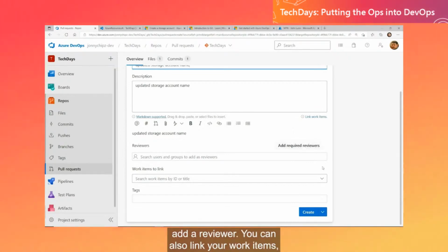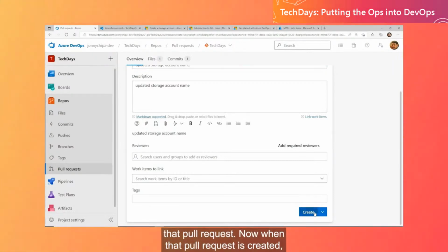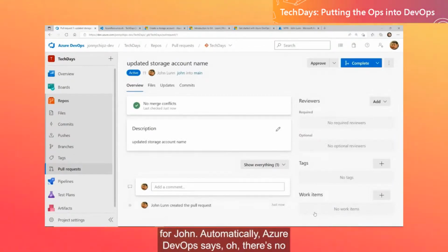You can also link your work items. Remember those tasks. So if John was given a task to create the storage account, he would put it in there. We can also tag it, and then he's going to go ahead and create that pull request. Now, when that pull request is created, those reviewers are going to say, oh, I need to review this for John. Automatically, Azure DevOps says, oh, there's no conflicts in your merge.